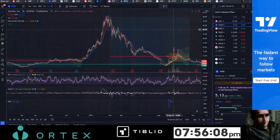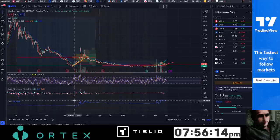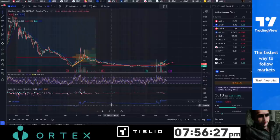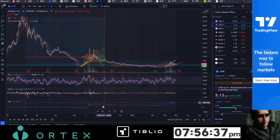So this last big move for ATER doesn't really count. The one that started in August 2021, this is the one that matters. The big jump up and a huge drop in the OBV was the first signal for ATER, and it did it again. So there were two big legs for the OBV on ATER. The biggest one was when it made its move to here.